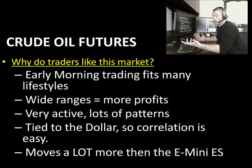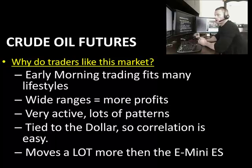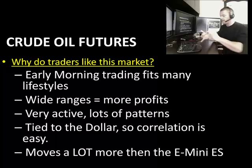Now, why do traders like this market? Right? Why do traders like us, why do we enjoy trading this market so much? Well, first of all, it's an early morning market, which means whether you're a European trader, Eastern Asian trader, you're in Australia, you're in the West Coast of the U.S., the East Coast of the U.S., a lot of traders like early morning trading because it fits their personality, it fits their lifestyle.